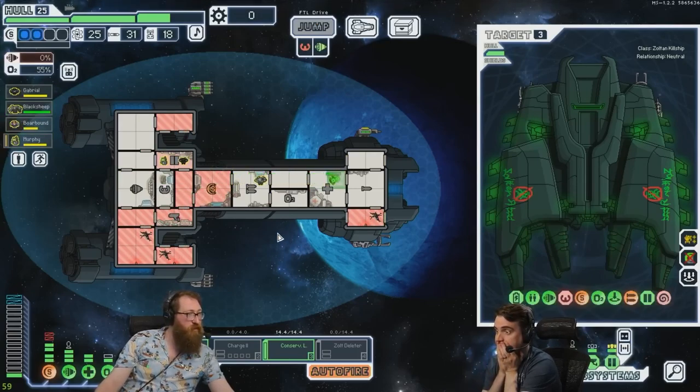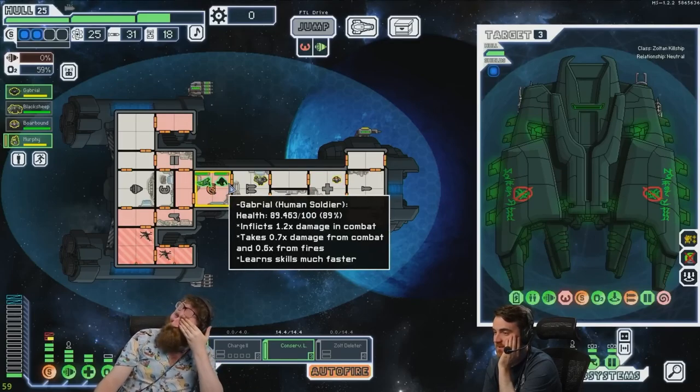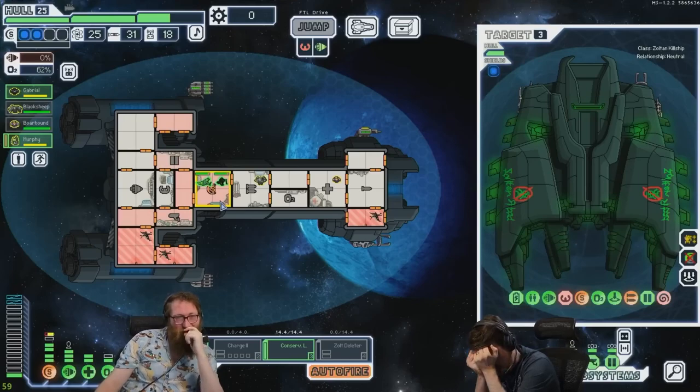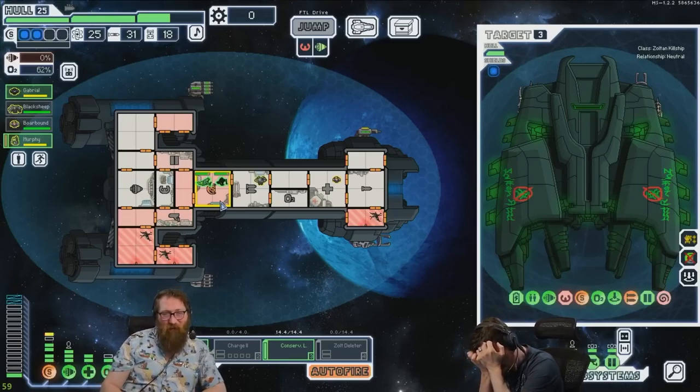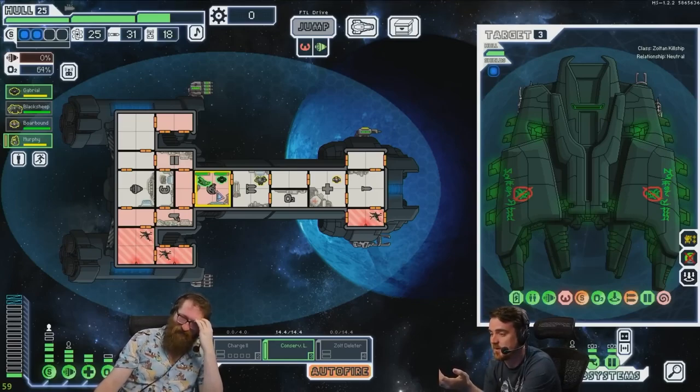What did you do? You just killed someone. Oh, Zoltan popped. Why? I told him to go to the med bay because he was damaged. He walked through the room with no O2 and exploded. And then the O2 came back immediately after. He looked like he had enough health. It was his fault. He had loads of health. He only had to walk two squares through no O2.